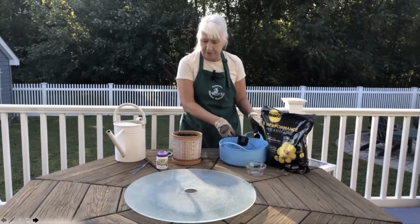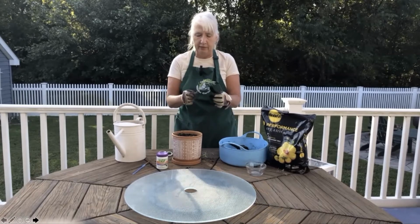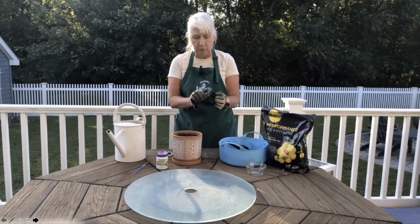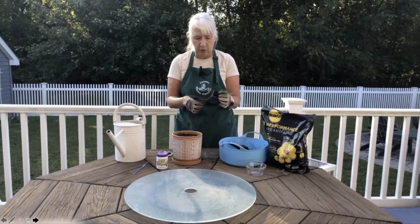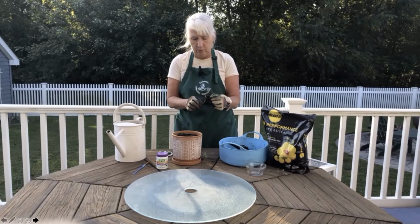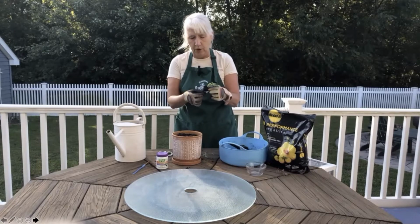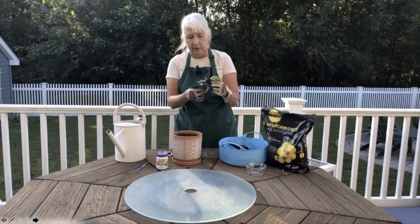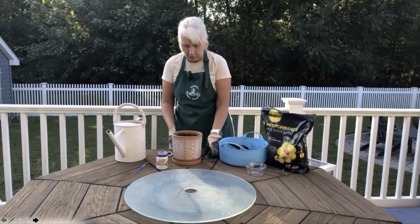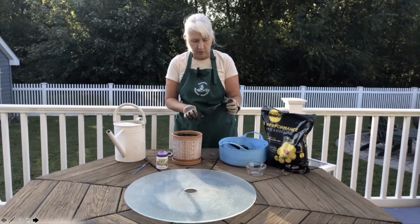Okay, now I need to prepare these cuttings to be planted. So the first thing I'm going to do is actually remove the lower leaves because all of this part is going to go underground, or under the soil, I should say. Where I've removed the leaves leaves a little bit of wounds in the stem, and that's great because that's where the new roots can grow. I have two separate sprigs here for this pot.